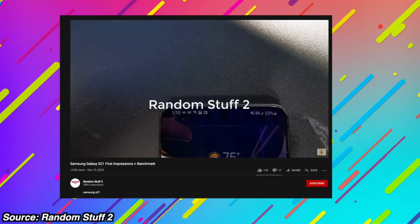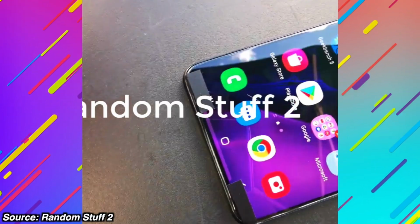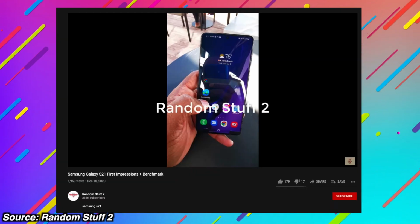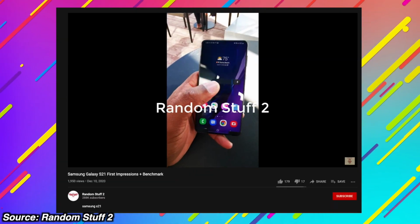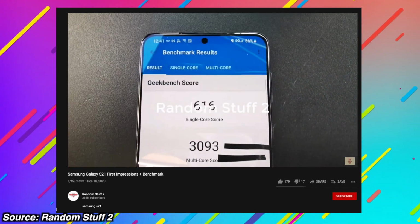We have the live hands-on look of the Samsung Galaxy S21. YouTube user named randomstuff2 uploaded a Galaxy S21 impression video. He shows off the phone in full glory and also tests out the Geekbench 5. The model in the video is the Snapdragon 888 version.